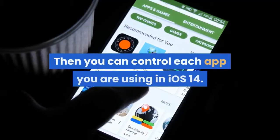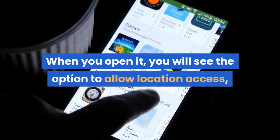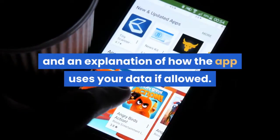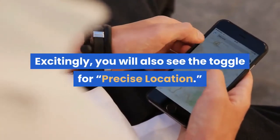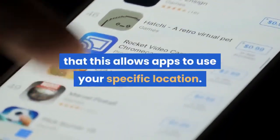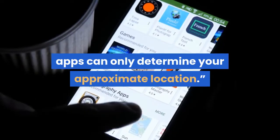Then you can control each app you are using in iOS 14. When you open it, you will see the option to allow location access, and an explanation of how the app uses your data if allowed. Excitingly, you will also see the toggle for precise location. The explanation explains that this allows apps to use your specific location. With this setting off, apps can only determine your approximate location.